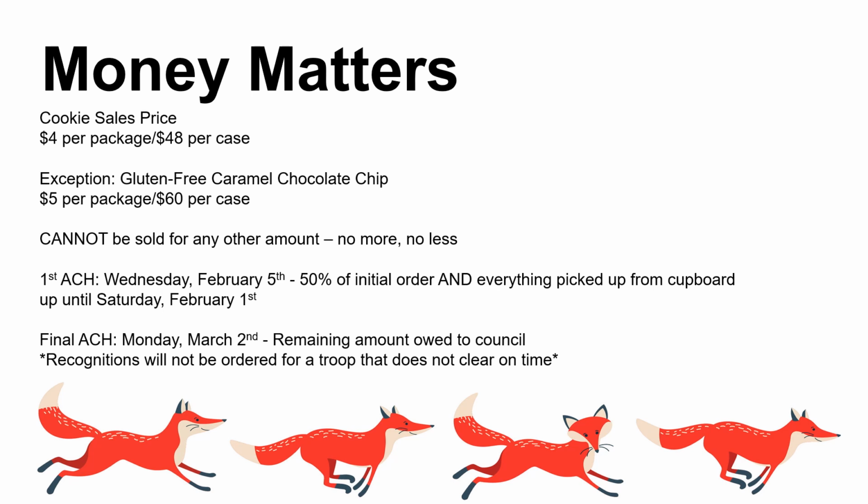The first ACH payment will be processed on February 5th for 50% of your initial order and everything picked up from the cupboard up until Saturday, February 1st. The final ACH will be on Monday, March 2nd for the remaining amount owed to council. Recognitions will not be ordered for a troop that does not clear on time.